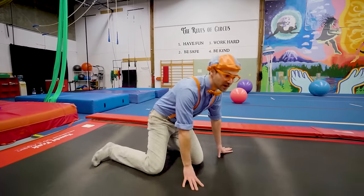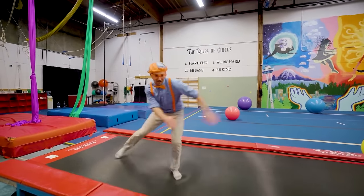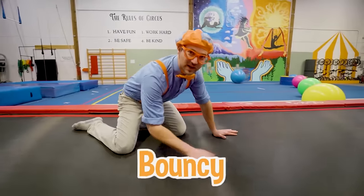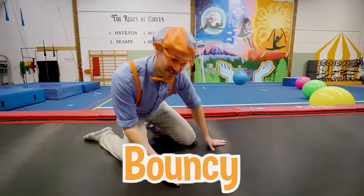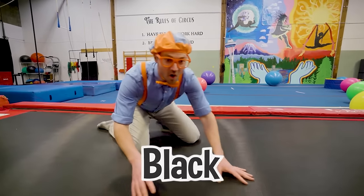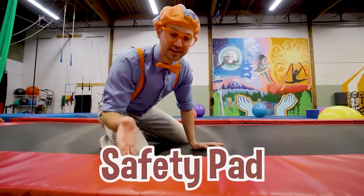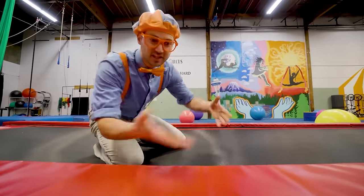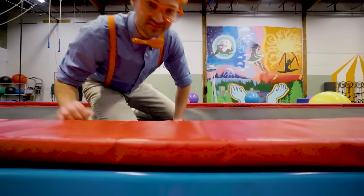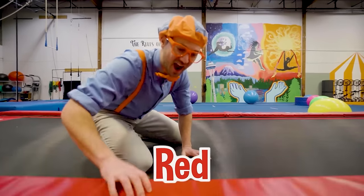Hey, check out what I'm on. Do you know what this is? Yeah, this is a trampoline. Check it out. The bouncy part. Yeah, what color is this? Yeah, this is the color black. Oh, and look at this. A safety pad, just in case you go off the center so you don't get hurt. What color is the safety pad? Yeah, it's the color red.